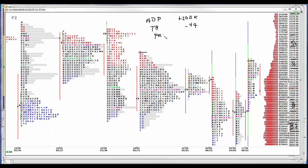PMI services, and this won't get much play, but they're trying to build the inroads. 56.5. ISM services they will pay attention to. 57.2. Crude inventories. And then beige book, they will pay a lot of attention to the beige book to see what the governors think about the current industrial situation in their sector.